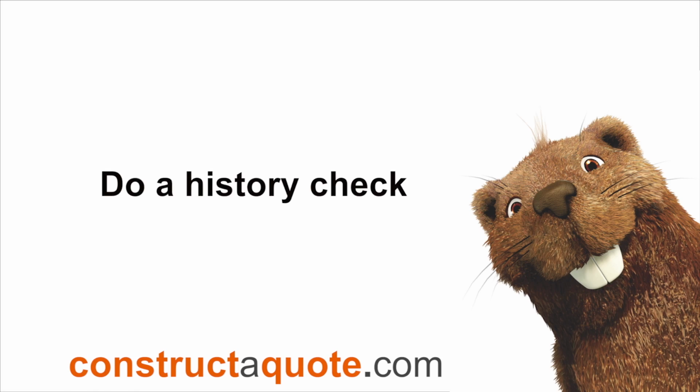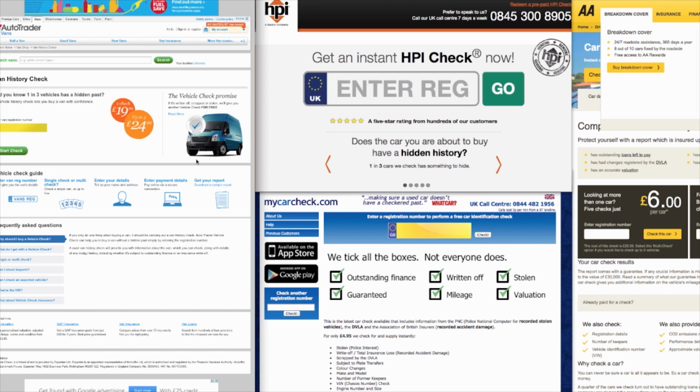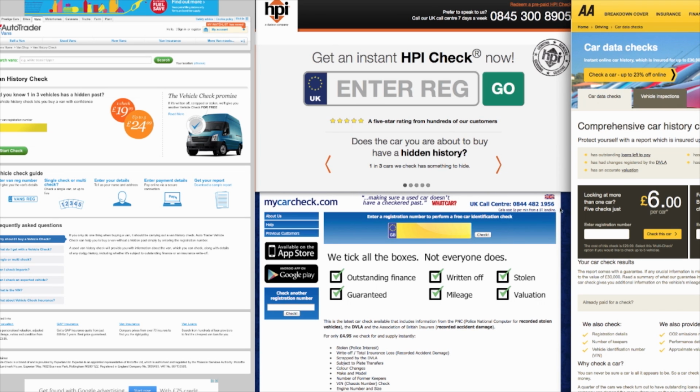Do a history check. History checks may seem expensive now, but could save you a large amount of money in the long run. These checks will look into finance, write-offs and stolen vehicles, which could save you from making a very bad purchase.